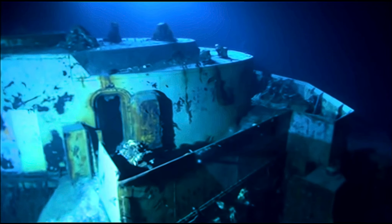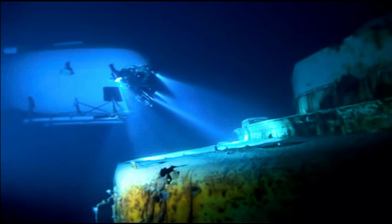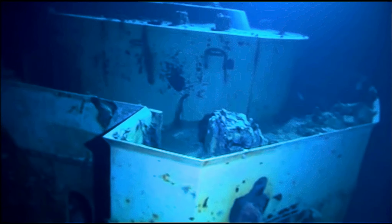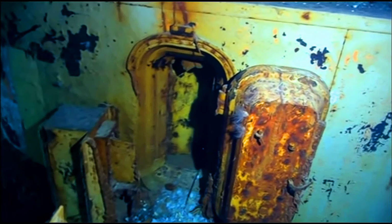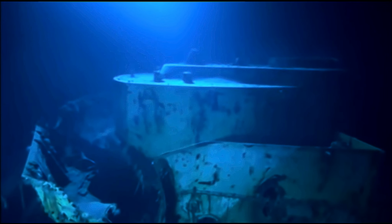Bismarck sits proudly upright and is in surprisingly good condition. Her main guns are gone as a result of them falling out as the ship listed and tilted during sinking. Since these guns are only held in place by gravity, they slid out as soon as the list became great enough. Dr. Ballard also noted that the ship was in relatively good condition. He found no evidence of implosion, which would suggest that the ship's compartments were already flooded as she descended to the bottom. This would support the German claim that they had scuttled their own ship.